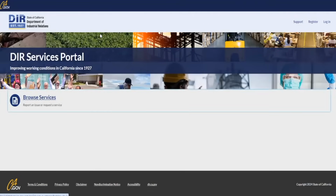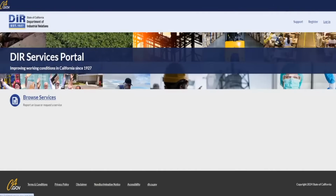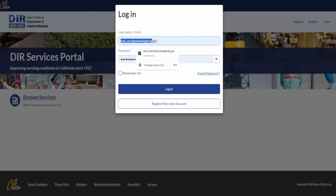To see whether you've received access, log out and log back in. So we're going to use our previously entered username and password to log into the system.